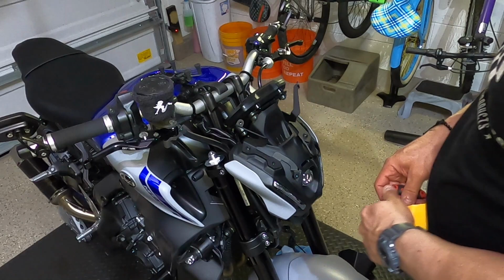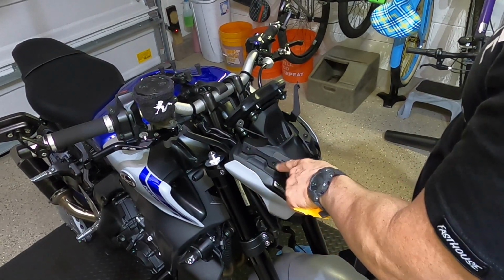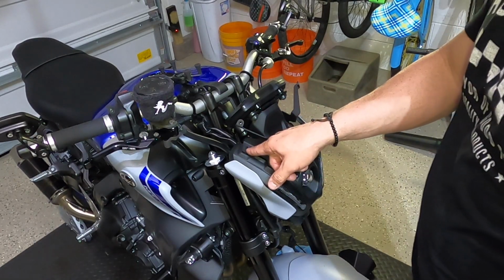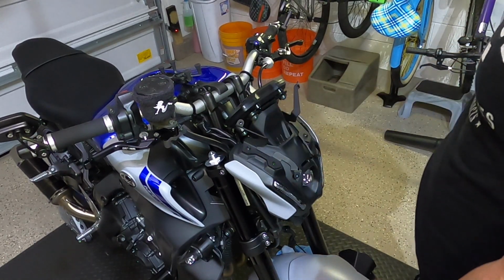All right guys, little pro tip. I find it easier to start with the top. On this side, I started from the bottom, then went to the top. The top was a little difficult. If you start from the top and then do the bottom, it's a lot easier.